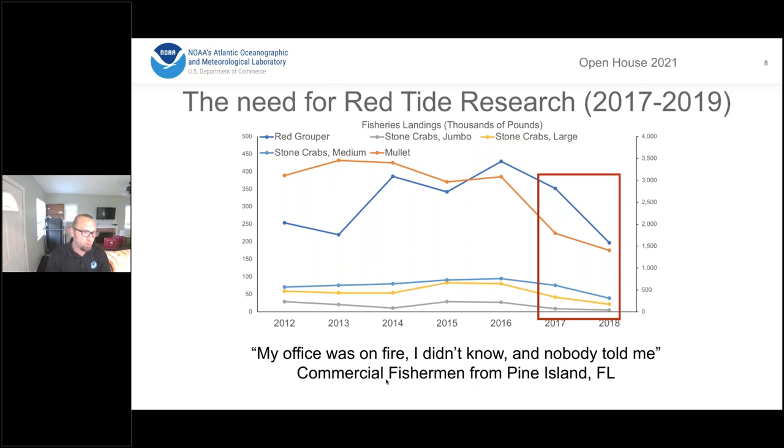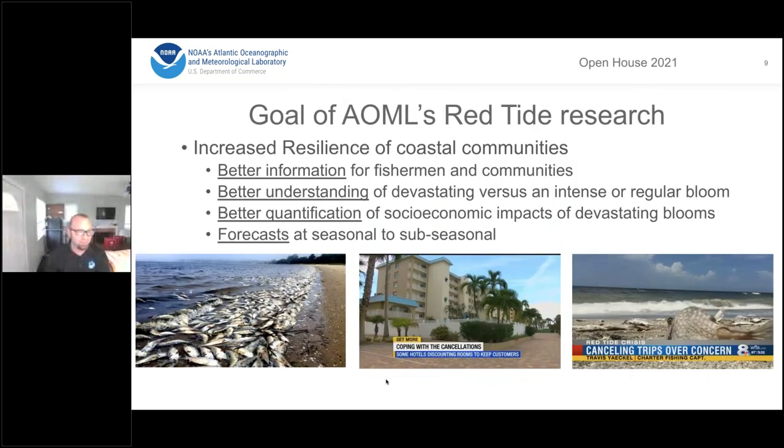So the goal of our research into red tide at AOML is really to increase the resilience of these coastal communities. And we do that by providing better information to the coastal communities, where the blooms are, when they are, what other kind of ecosystem impacts are associated with those blooms. And I'll talk a little bit about that. Better understanding of what causes these devastating blooms. And then with our partners in universities, especially the University of Florida, looking at the socioeconomic impact of these blooms.